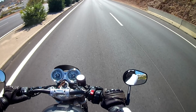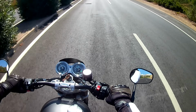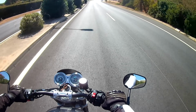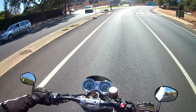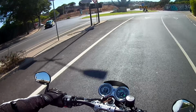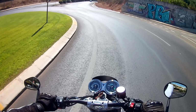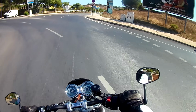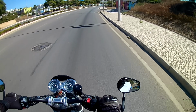There's plenty of power for use on the sort of roads I frequent. 112 Newton meters of torque at just 4,250 revs per minute is a very healthy figure. And availability doesn't seem any different really to the T120 I rode recently. The Speed Twin is definitely faster, especially at higher speeds, and the sportier tyres and smaller front wheel mean it's generally far nimbler than the Bonneville.